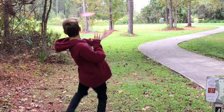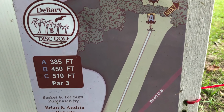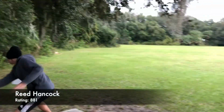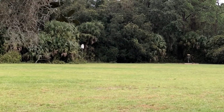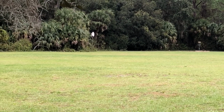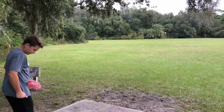Today we're going to see myself, Reed Hancock, and Graham, my brother, and Connor Stromberg. So I'm going to be up first. This is on the A position at 385 feet, but it's more like maybe 430. It's a long hole, and you can see they're just getting like pin high maybe.